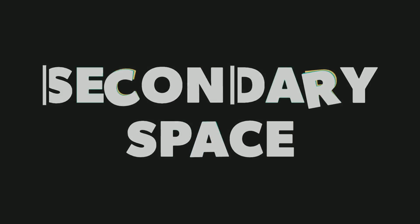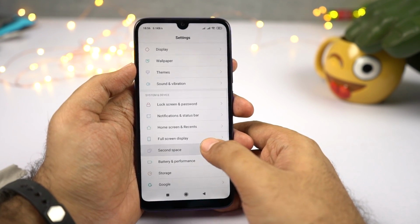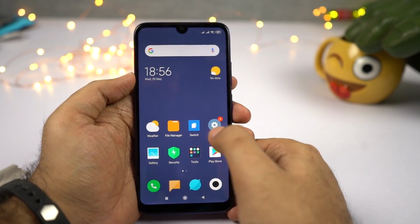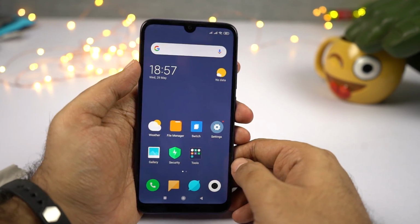Next we have secondary space. Now this feature creates a small box kind of a thing in your phone where you can have different accounts, different set of apps, and so on. If you need 2 different phones for your work and for your personal life, using this feature we can do it with just one phone.